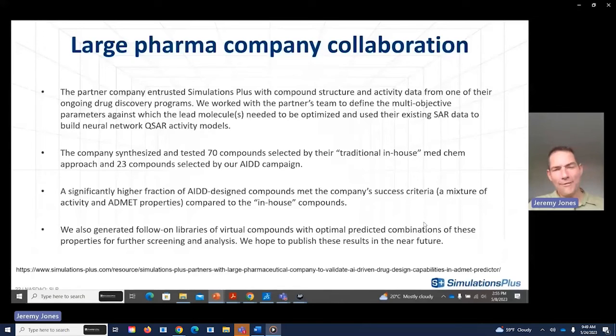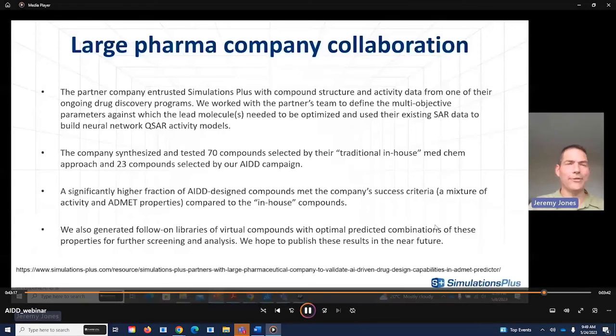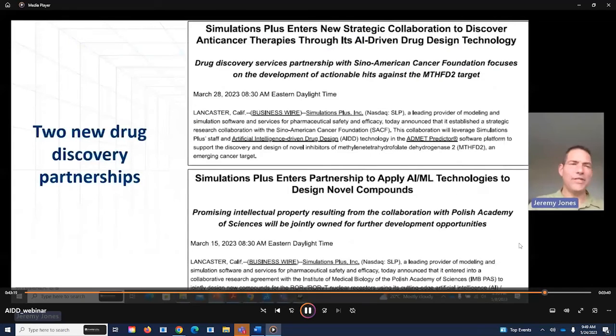Again, no specifics here, but a higher fraction of our AIDD-designed compounds met the company's success criteria, which was a mixture of activity and ADMET properties, compared to the in-house compounds, so we were happy with that. We also generated follow-on libraries of virtual compounds with optimal predicted combinations of these properties for further screening and analysis for them. And as I said, we're hoping to publish these results in the near future. I'm almost done, but I did want to mention that we've also just started 2 new drug discovery partnerships.